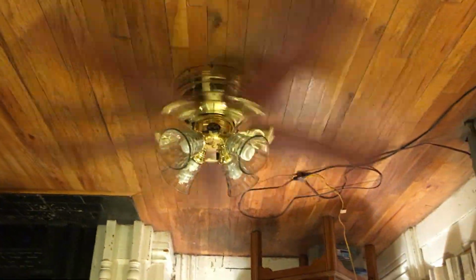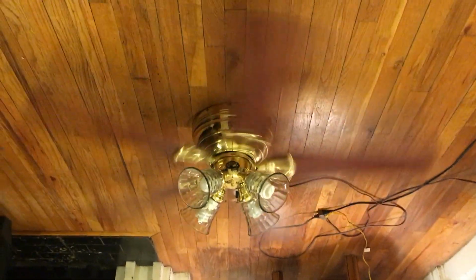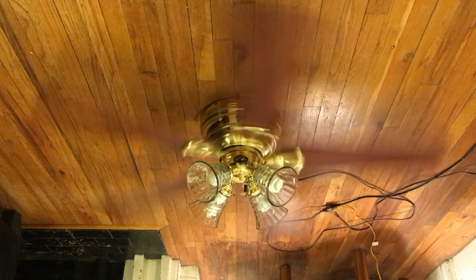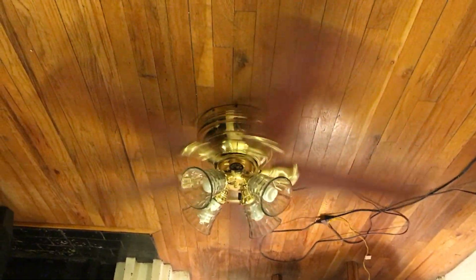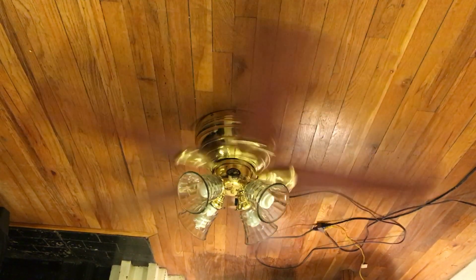Curtains are moving around quite a bit. Some fans don't move them; a lot of them don't move the curtains around as much as this one does. Usually, the more powerful fans will move the curtains around as much as they are moving right now.